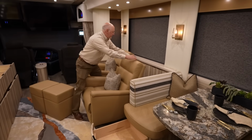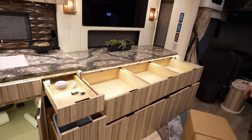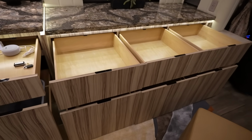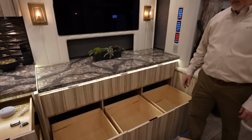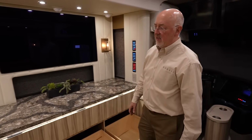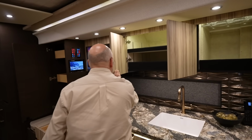It's a lot of storage in here, Phil. Oh yeah, we've got wine storage and more storage behind this one. Now these drawers over here, those got to be about 24 inches deep. You've got 3 of those, and then another 3 below there. Extremely deep drawers, and when you close those, you can just hear that Newell coach quality, just another level. Very, very solid. And we've got additional storage up above the sink and countertop as well.